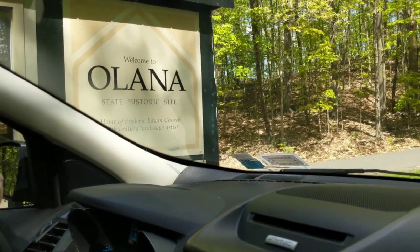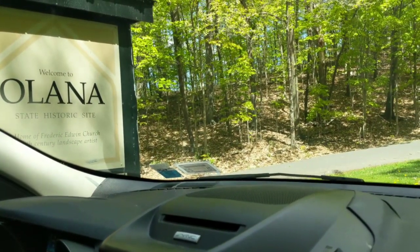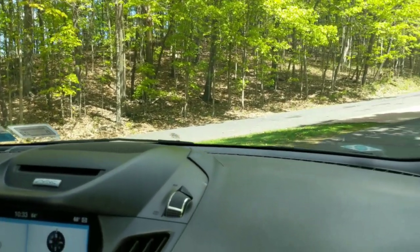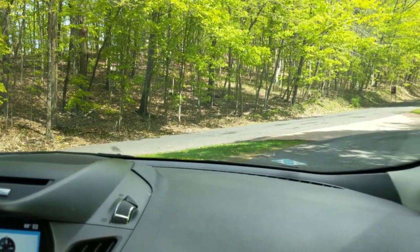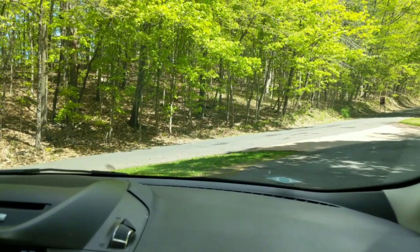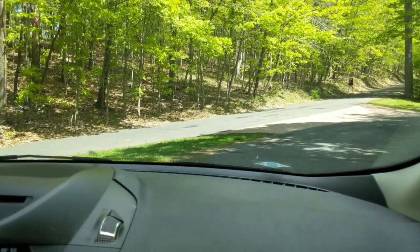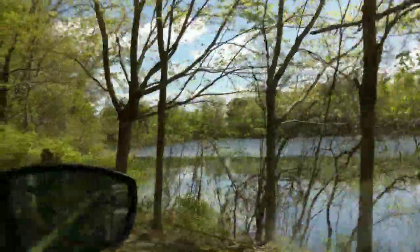So this is called Olana State Historic Site. It's the home of Frederick Church and his wife Isabel. Obviously you can tour their home, which has a small fee, but you can visit the site and walk the trails for free. So that's why this is on one of my free things to do in the Hudson Valley. We're just driving up to the main parking now.